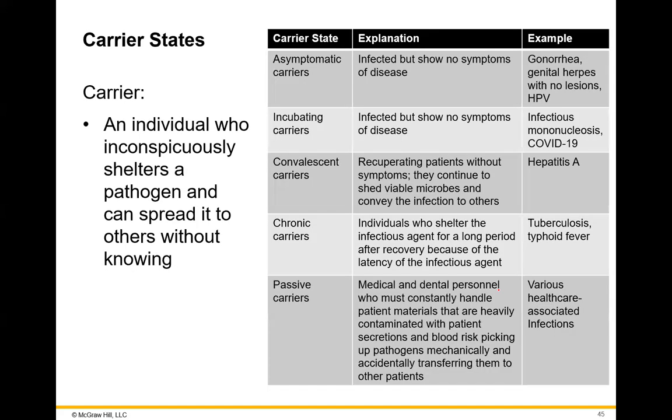All right, our carrier is somebody who can spread a pathogen without knowing. So this could be asymptomatic carriers, people who are just not showing any signs or symptoms. It could be incubating carriers. These are people who are infected but don't show symptoms yet. So those 14 days leading up to your first symptoms of COVID, you might be contagious as early as 5 days in. So you could be walking around for days not knowing that you're contagious and you had COVID. You didn't even know you had that.